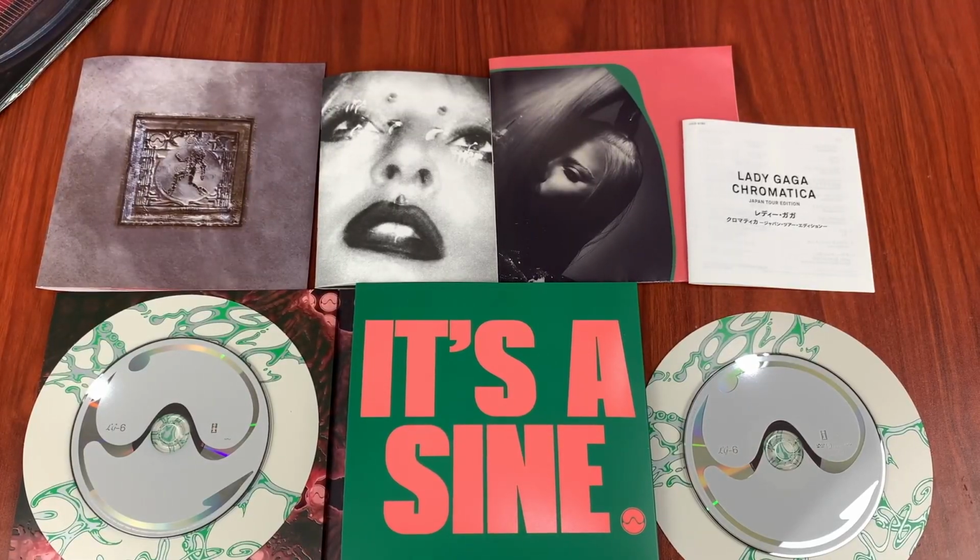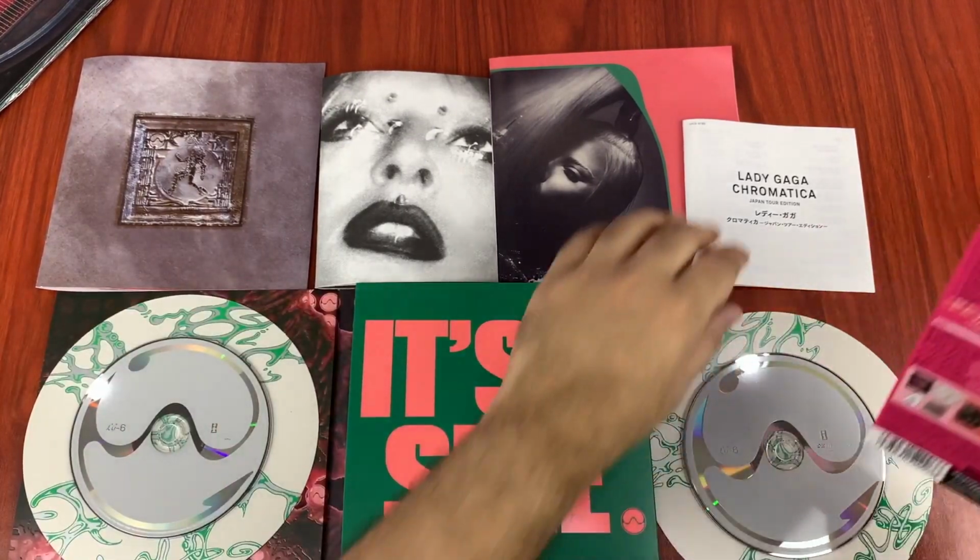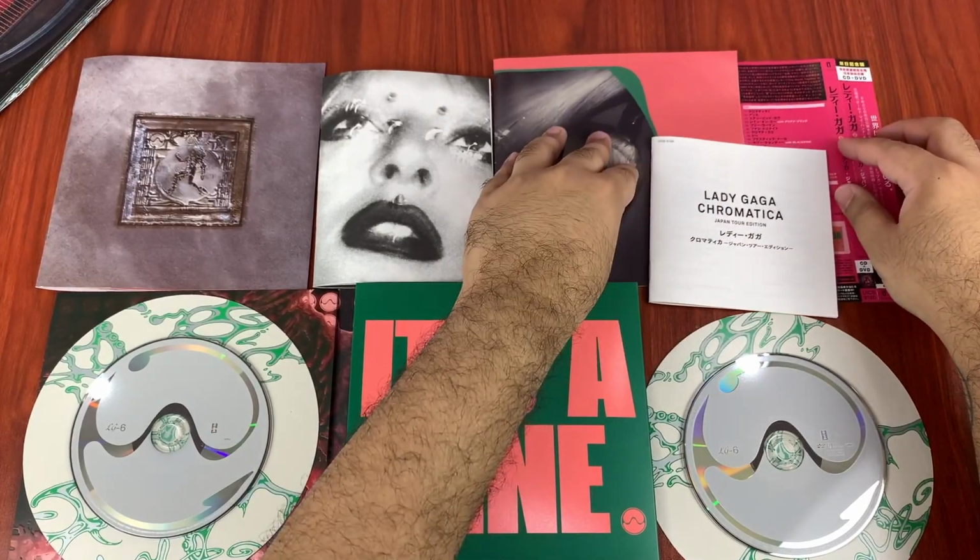Okay, so here come my final thoughts. What do I think about the Japanese tour edition of Chromatica? Is it worth it? Is it special?